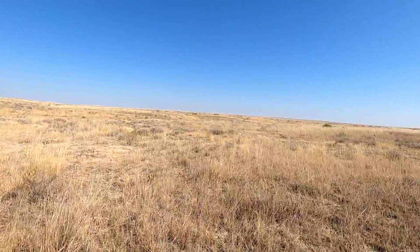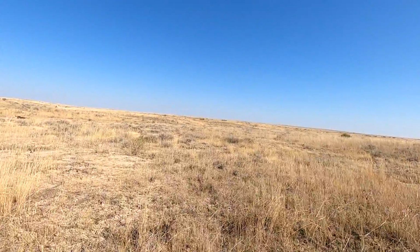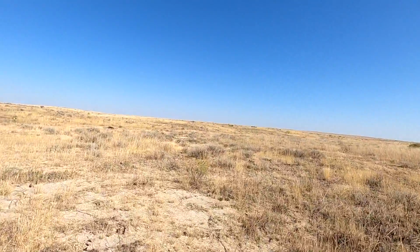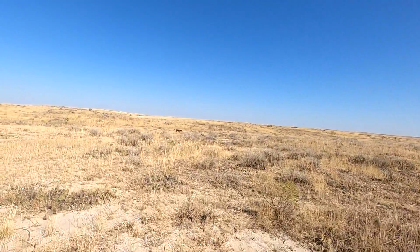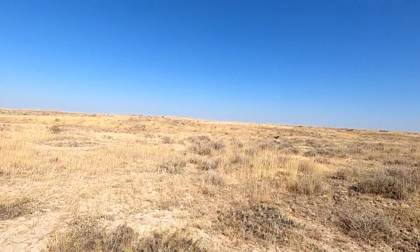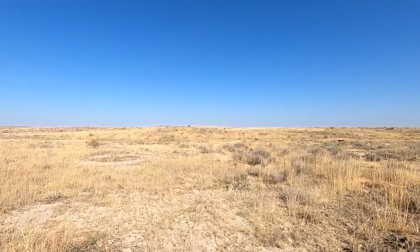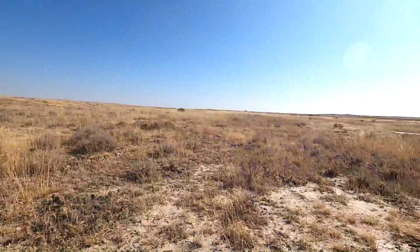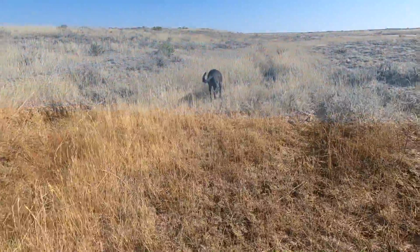So what I'm looking for right now is a gully, some kind of stream access where the erosion has taken place, because that's where I'm going to find any fossils that have eroded out. They're not going to be lying on top like this. They will have been washed out.